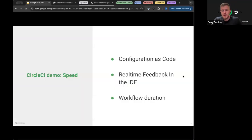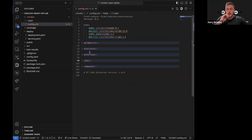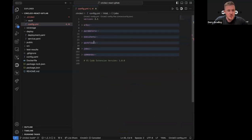On speed, the first one that we're going to speak to is configuration as code on CircleCI. If I jump over to the VS Code extension we saw earlier on, this is the project that we saw in the UI. If you'll remember, I believe it had four jobs. It had a unit testing job, a Snyk scanning job, and then a job building a Docker image, deploying to Nexus, and also deploying that image out to EKS.